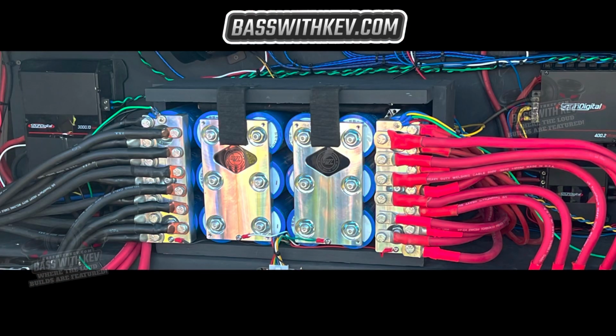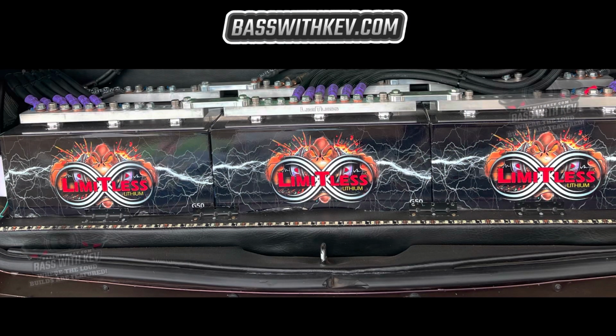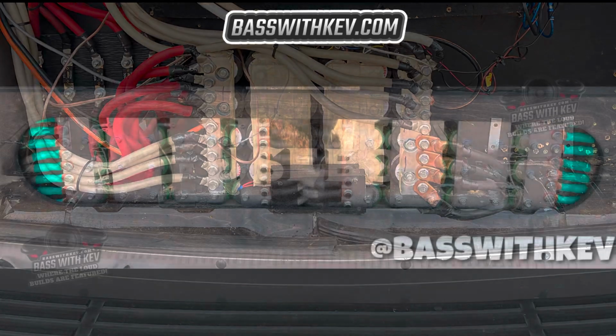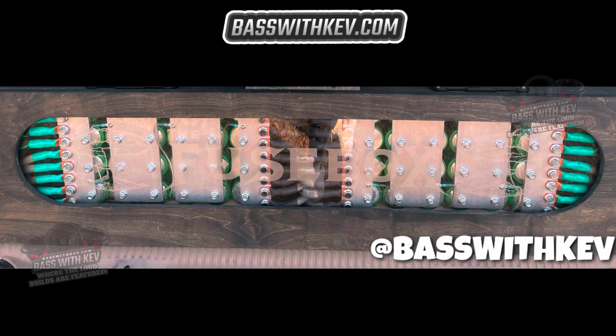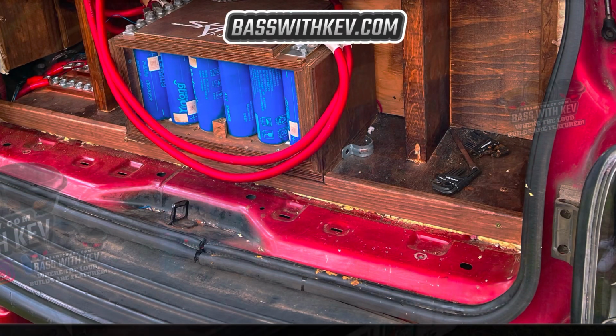Lithium batteries are newer on the market and offer a number of benefits over AGM batteries. They are lighter in weight, which is ideal if you are trying to save space in your vehicle. Lithium batteries also have a much higher power density, meaning they can store more energy than AGM batteries of the same size. This makes them ideal for powering high-end car audio systems that require a lot of power.